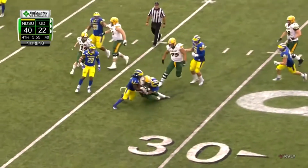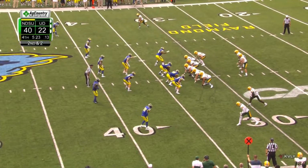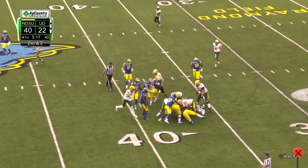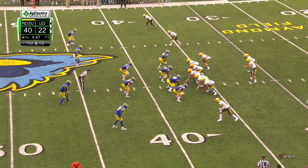Good strong run here on first down. Keep the ball on the ground here. Sabian Clark now in a tailback. Johnson, the motion man. And Clark finds a small crease, and he's got enough for a first. Announced Lance as being the starter. He says, I got your back.